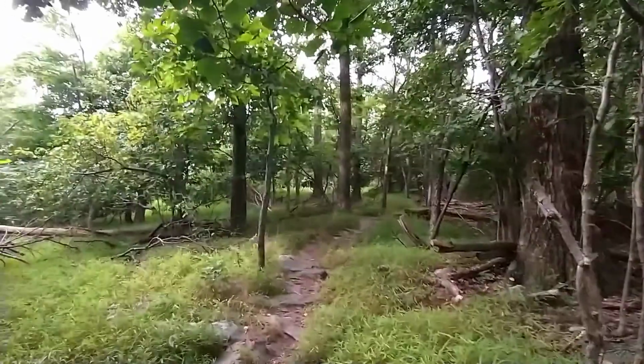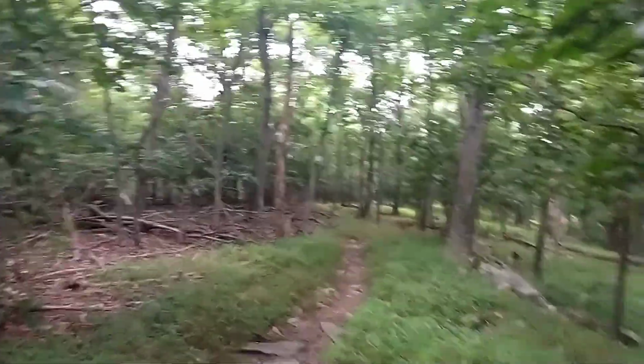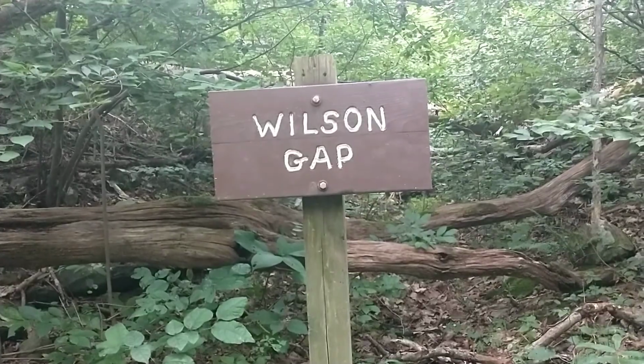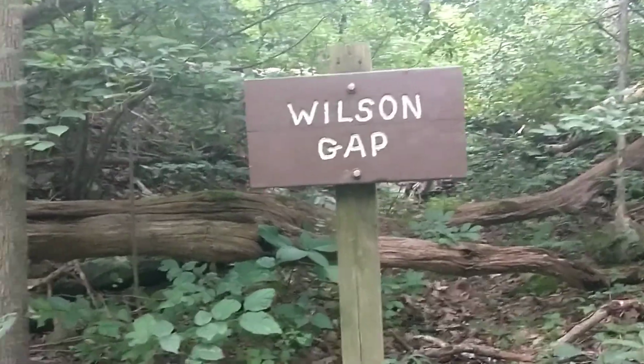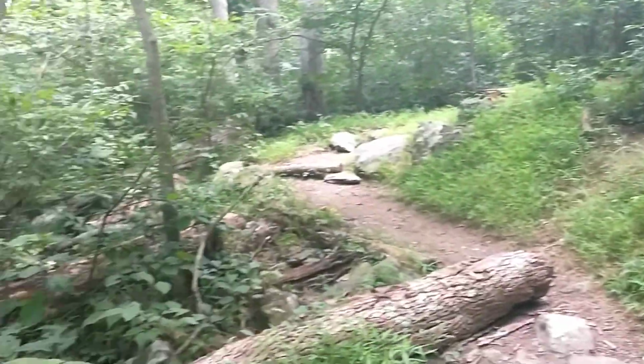It's a pretty morning. All right, down the trail we go. Yep, the comments were correct. The only thing about Wilson Gap is there's a sign. Good thing we didn't try to stay down here last night.